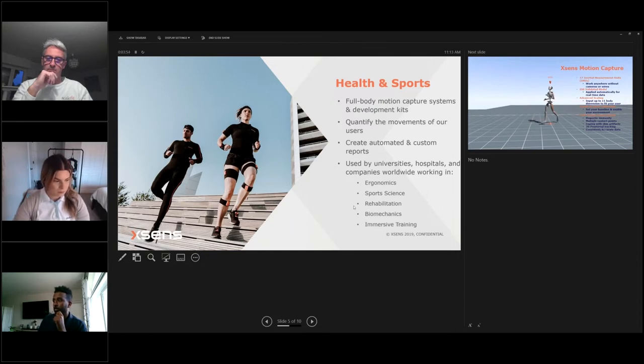In the rehabilitation and physical medicine field itself, it's heavily used in biomechanics and biomedical research, and also for immersive training, which would be VR training. Our system streams very well into VR environments. And more recently, I've seen it being used in the ergonomic field combined with VR to do virtual workplace and virtual setup analysis of how someone would be in the workplace before it's even built off the ground, and for training as well.